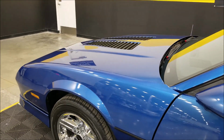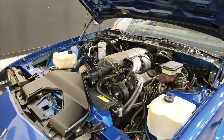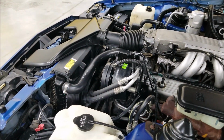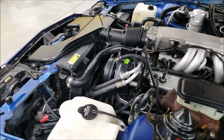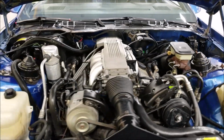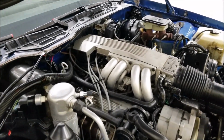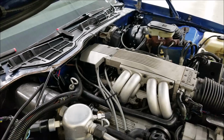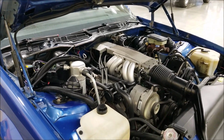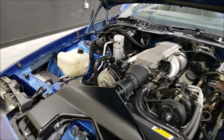I want to show you the 5-liter TPI underneath the hood and take a look at that. It's very nice and tidy underneath here, as you can see. Looks like a newer compressor for the AC. Possibly hoses there. Everything in working order. Power brakes, power steering. Love the twin port injector on these and look at this engine. Everything appears to be pretty stock. Doesn't look like any major components have been changed, modifications, anything like that.